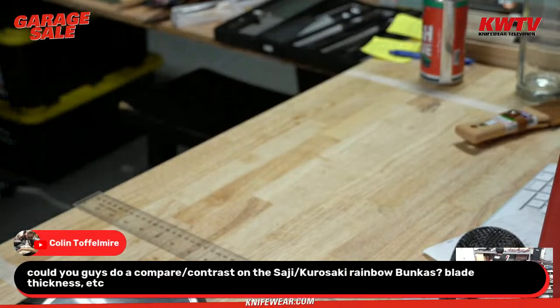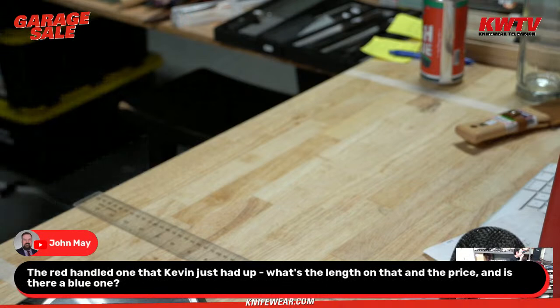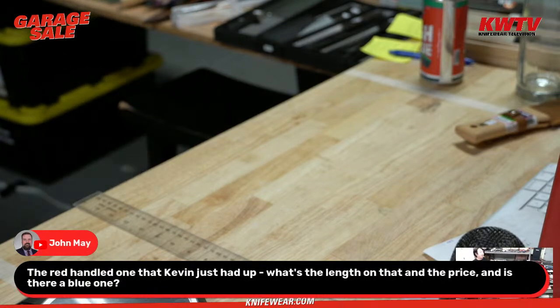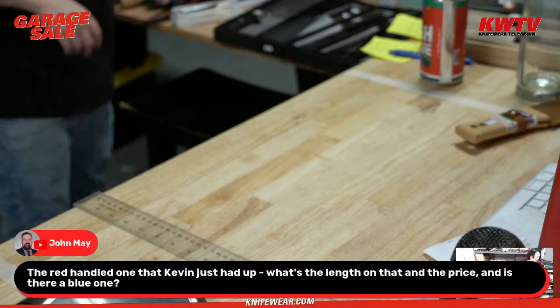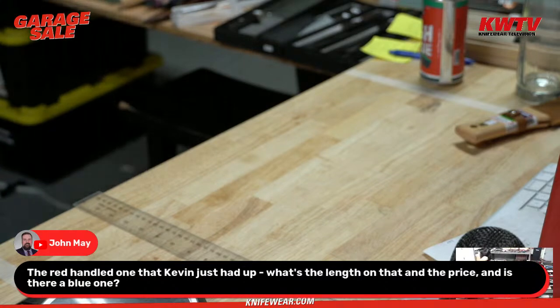We've got a question from John May about the red handle one that Kevin was holding up. Oh, the Kurosaki, I believe, was this one, right? Oh yeah, that one. He's asking if there was a blue one. We've got some similar stuff that's got blue in it. That one.